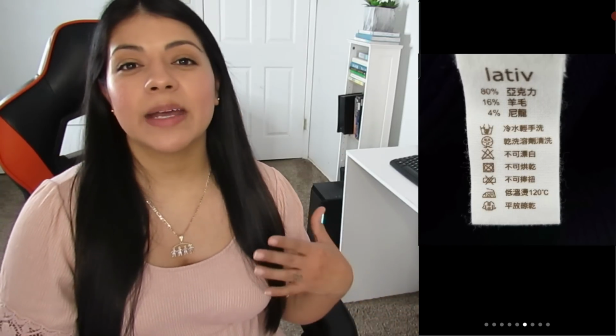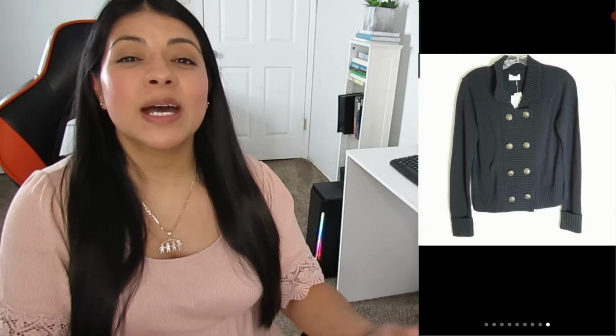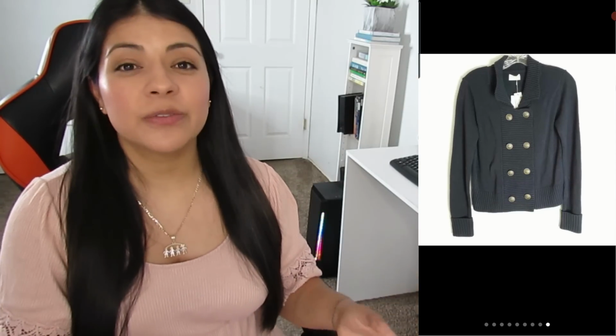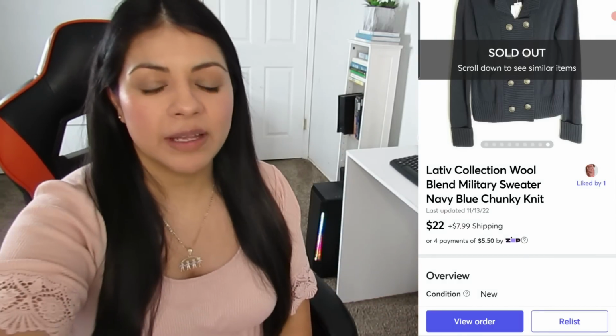I listed this one last November. I thought that it had enough good features to get it sold. It was the chunky knit, the military style, the navy blue color, and it was new with tags. But in the end, the brand is just not well known. It's not worth much. So even all of those cool features did not save this sweater. This is one that I should have left behind.